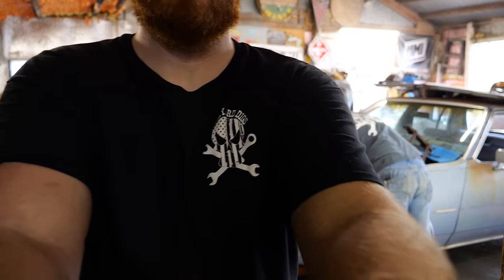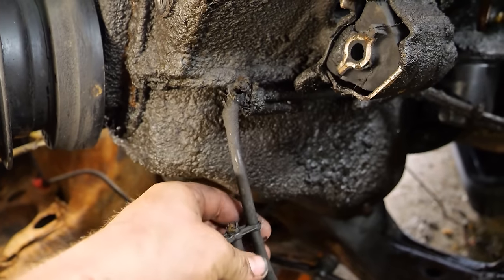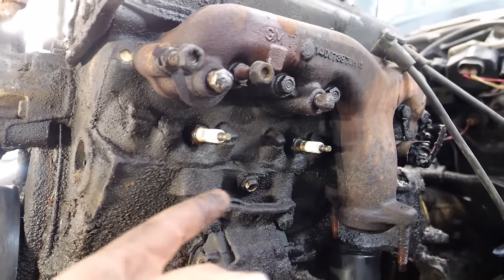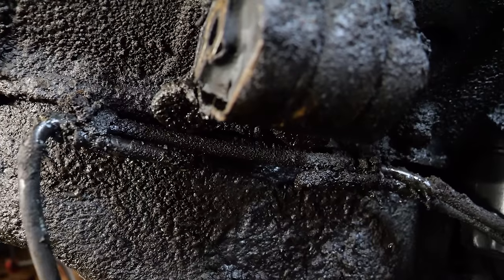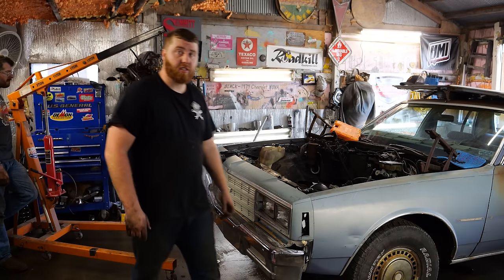I think we just learned something. These two spark plug wires were completely chewed through. These two cylinders were never firing. There's like 3 inches of it that's gone. Angus, there we have it. We did it! The V6 is out of the car.